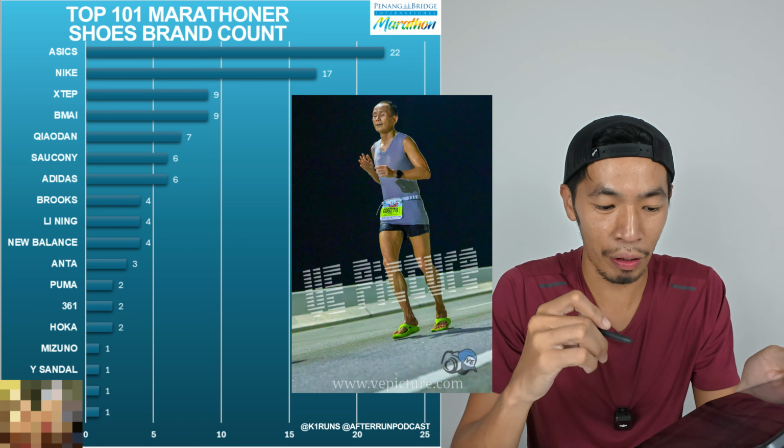And the last spot, on the 18th spot, is a barefoot guy. It's a guy who ran barefoot and he finished a full marathon in 3 hours 33 minutes. It's quite fast running barefoot. For the white sandal, Birkenstock and barefoot, these three uncles finished sub 3 hours 40 minutes full marathon.